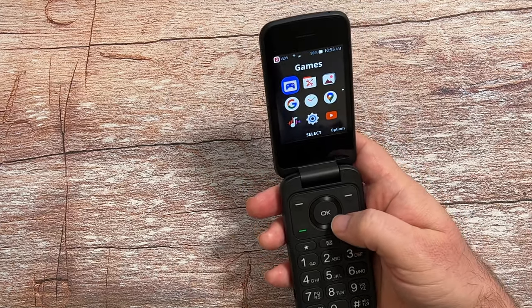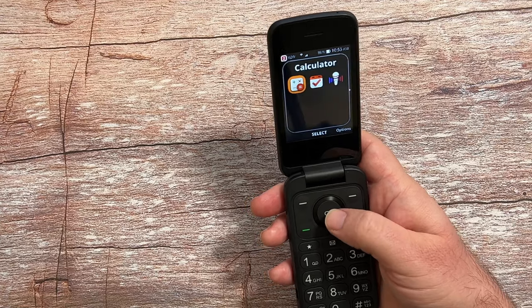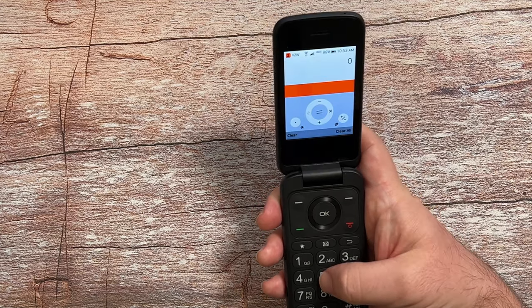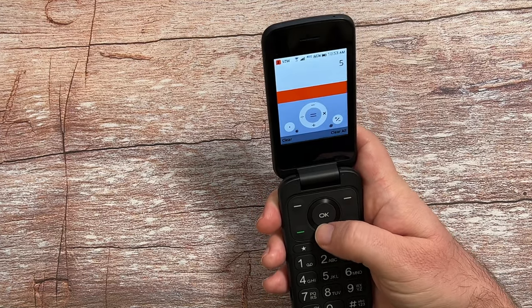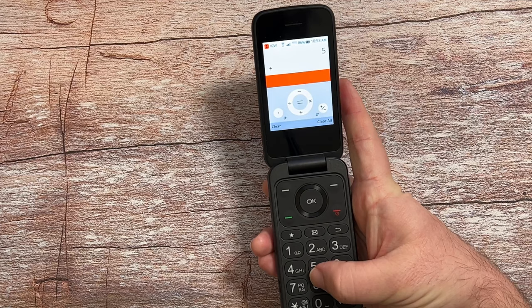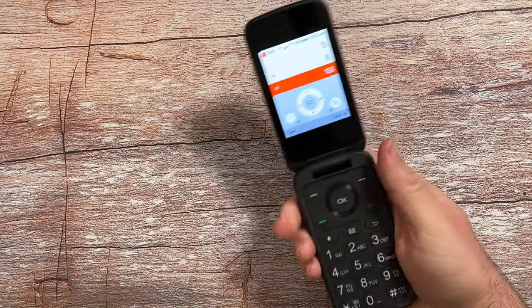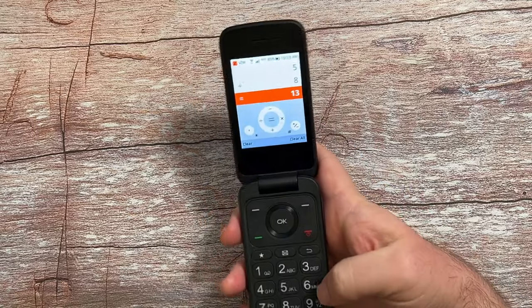We have utilities. So you get a calculator. If you want to use a calculator on here, you could do like 5 plus 8. And then where's equals, you just hit select. So there you go, you got a calculator. It's very functional and easy to use.